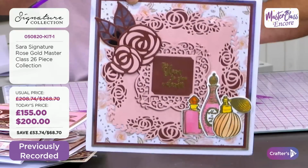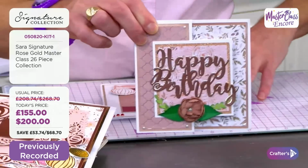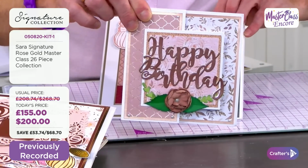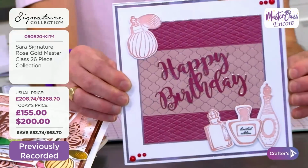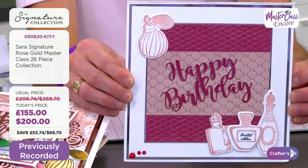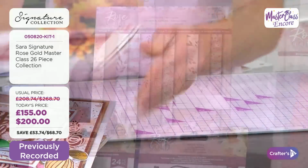in the background there. You've got your stamps as well. You've got all your different accessories. Not forgetting you're getting your glitter glues, you're getting your embossing powders as well. You're getting your ribbons, you're getting your sequins. You're even getting foiling for the foil press as well. There really is so much.